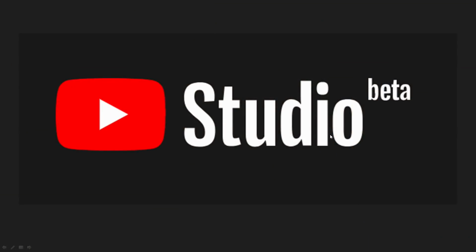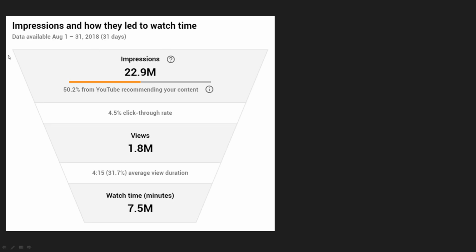It's been out for a while, a whole new revamp of analytics, of data. And there's a really important thing that we need to be looking at inside of YouTube Studio Beta. You should have access to this now in your back end of YouTube. And it gives us this kind of funnel that shows us impressions and how those impressions lead to views and how those views lead to watch time.